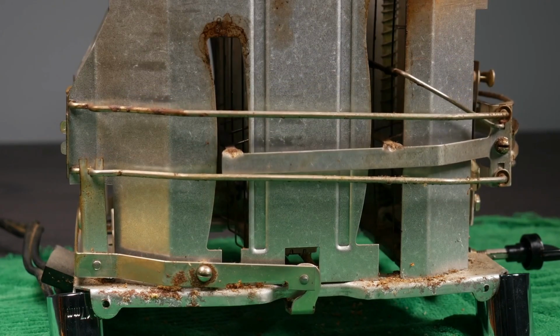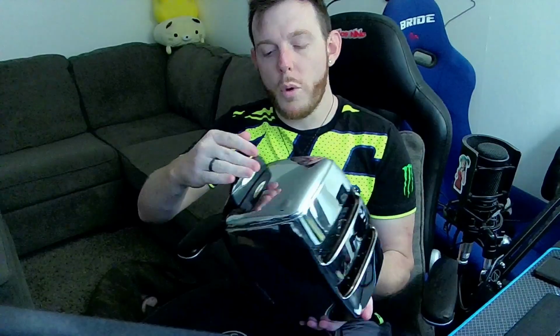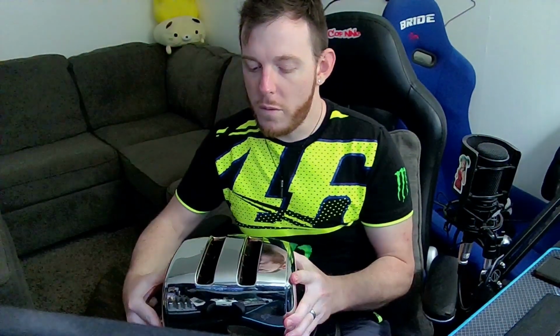The dial there, that's how you tell how hot or light or dark you want your toast. By moving this dial, that moves a bimetal thermometer essentially, and as it's two different pieces of metal, so as the metal heats, it actually bends. As it bends over and gets to a certain heat, it's gonna make contact with another contact, and it shuts off the power to the coils.